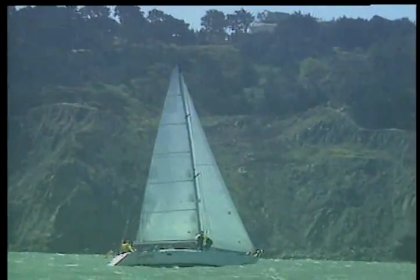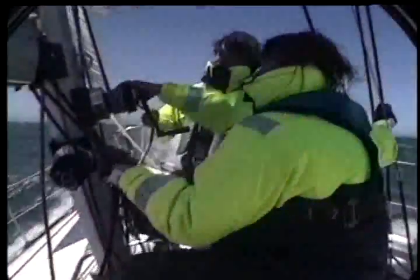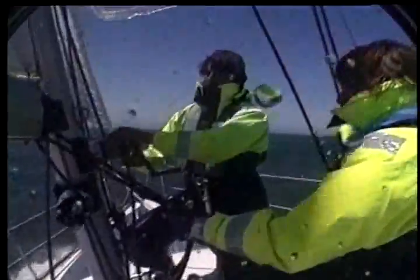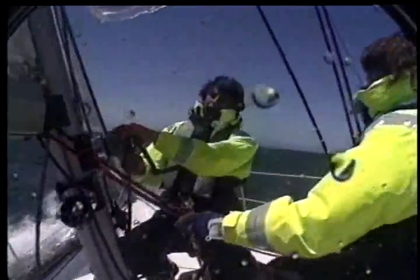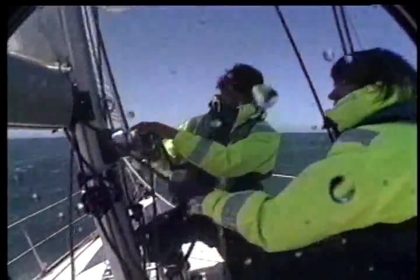Just like the first reef, we're going to have to let the luff get the tack secured and the luff of the sail tensioned before we go ahead and get the clew secured. It's important to try and keep the slack out of the clew lines in order that they don't get fouled in the middle of your reef. Ready, Liz? Ready.